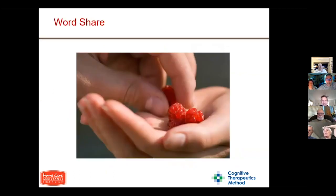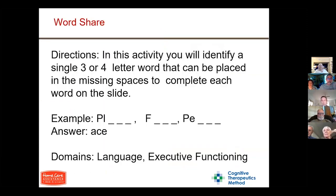Okay, word share. In this activity, we'll identify a single 3 or 4 letter word that can be placed in the missing spaces to complete each of the words on the slide. So for instance, PL: place, face, and peace. This is language and executive function. These will go from pretty easy to a little more challenging, but I imagine we're going to whip through these pretty fast.